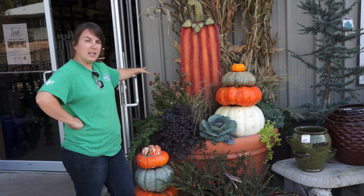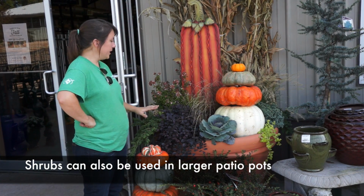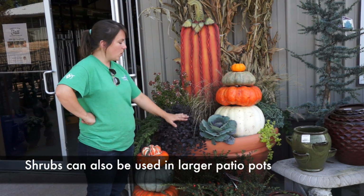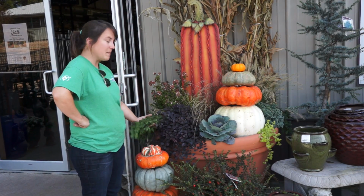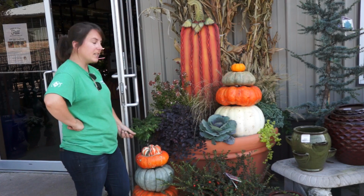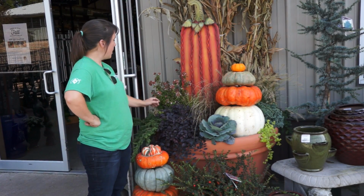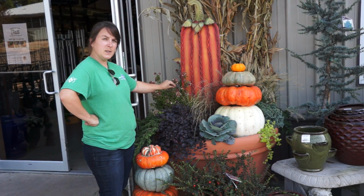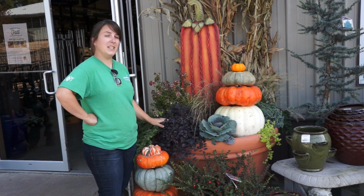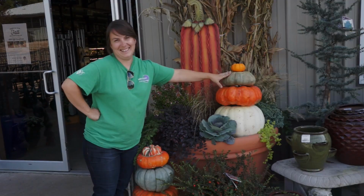For large pots and some different texture options, you can always use shrubs. We've got a couple here that do really well this time of the year. One, this dark purple, is Loropetalum. If you want some evergreen texture, you could always do something like a yew or various other kinds of evergreens. This little guy is a Abelia, gives a little bit of fall color in its blooms, or if you don't want to do any of that, you could also add in a large pumpkin stack.